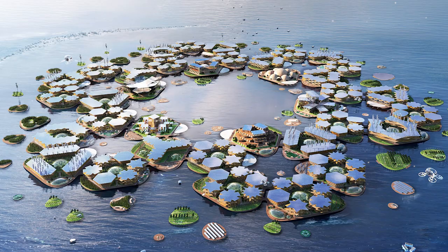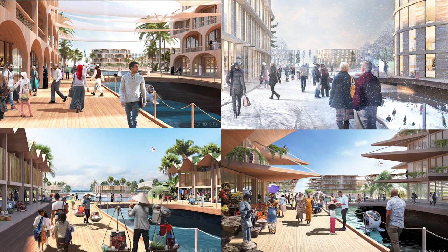And this project is not just a vision. This is actually in progress, for the first time now in the Pearl River Delta. And while this is a tropical climate there, BIG has actually developed different adaptations for many different climates. So this project could be employed in very different locations.